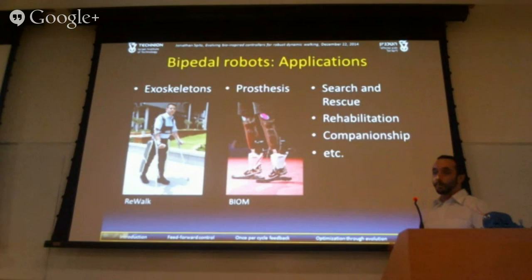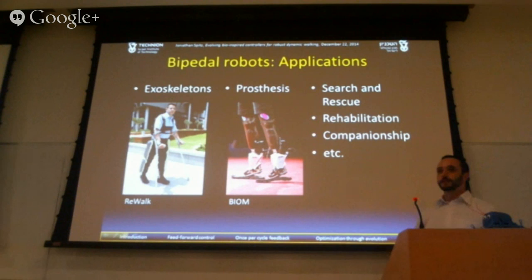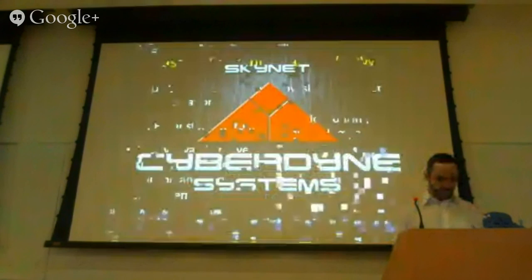Here he's using crutches, but one of the applications that we could do with my research would be to implement it so he can have balance and be able to walk without using crutches. Then it can also be used for prosthesis, for example, BiOM, which was recently featured in a prestigious TED talk. They can be used, of course, for search and rescue, wherever humans can't really go, rehabilitation, companionship, and many more uses.